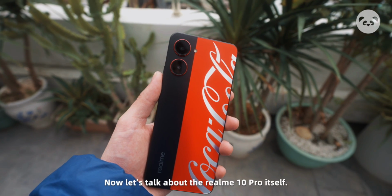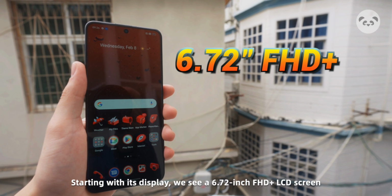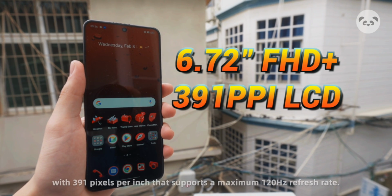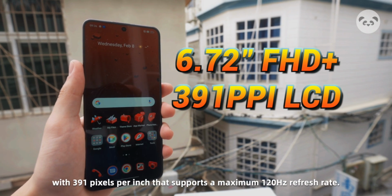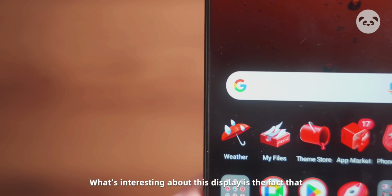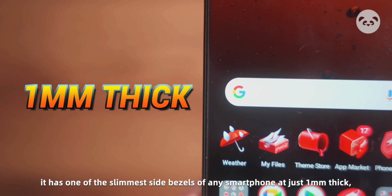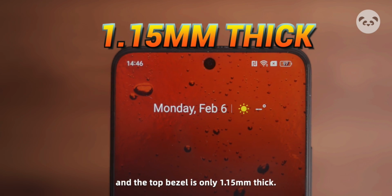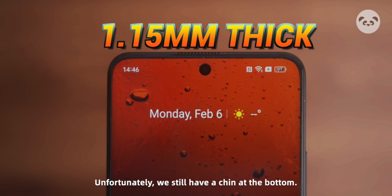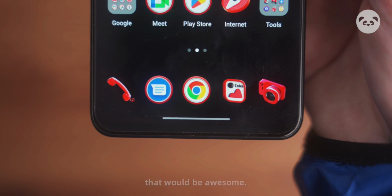Now let's talk about the Realme 10 Pro itself. Starting with its display, we see a 6.72-inch Full HD Plus LCD screen with 391 pixels per inch that supports a maximum 120 Hz refresh rate. What's interesting about this display is the fact that it has one of the slimmest side bezels of any smartphone at just 1mm thick, and the top bezel is only 1.15mm thick. Unfortunately, we still have a chin at the bottom. If we could also get a super thin bezel at the bottom, that would be awesome.